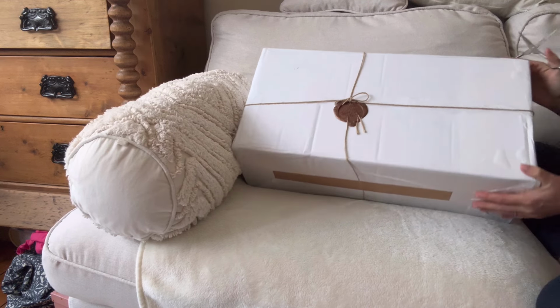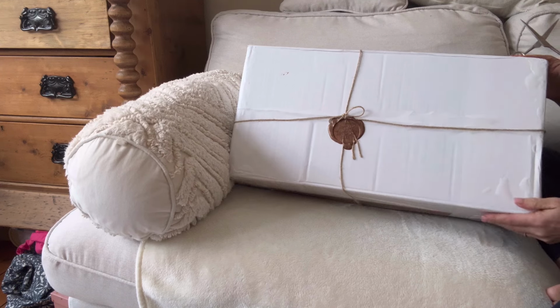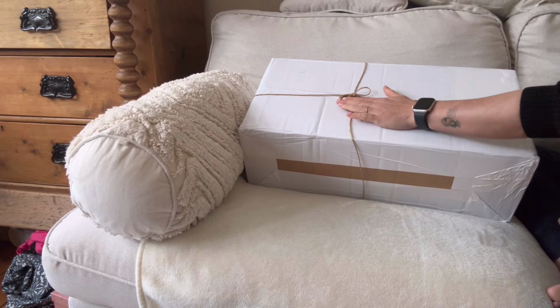Ta-da! We have a beautiful, beautiful box. So, there's a little story behind this box opening. It's beautiful.